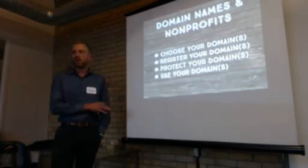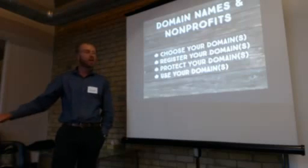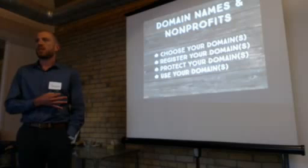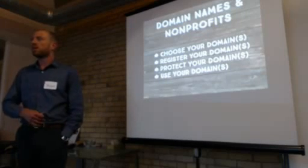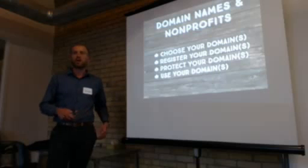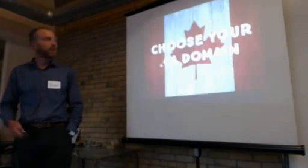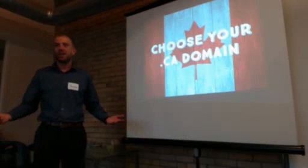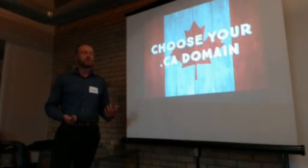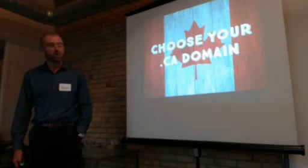And use the domain. I can't stress this part enough. So many people register a domain and do nothing with it. Use your domain to its full potential. It's a really, really powerful tool. Build a website, get your email set up. It will really help you expand your brand and launch it to the next level online. And of course, choose your .ca domain. I highly encourage it. It brands your website as 100% Canadian, and if you're marketing to Canadian consumers, it's the only way to go.